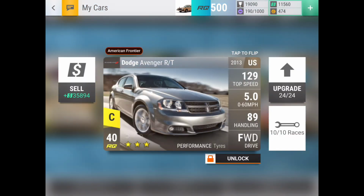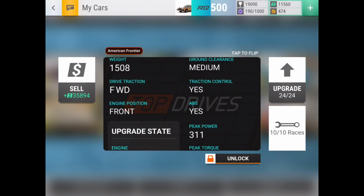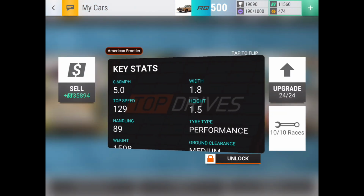It has the front wheel drive niche. It has 89 handling, RQ40, 5.0 second 0 to 60, medium ground clearance, decently lightweight. It doesn't weigh a ton. I've had it for 417 days, 1,079 races with a 73% win ratio. This is everything you could ask for from an RQ40.